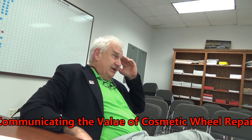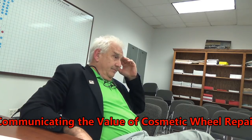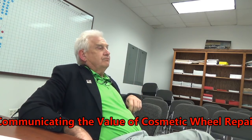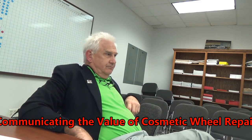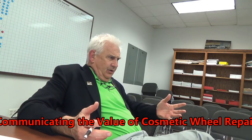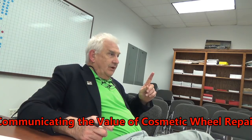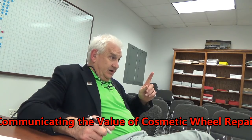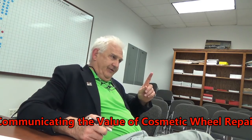Cosmetic wheel repair. I'm going to guess 1.1% of the population has any idea what that is. That's true, but everybody has had curbings and so on and so forth. And again, we're talking about cost of ownership. Because if I curb my alloy wheel, by the way, are chrome wheels covered? The answer is no. Chrome wheels are not covered. Are hubcaps covered? No. Basically, alloy wheels are covered.